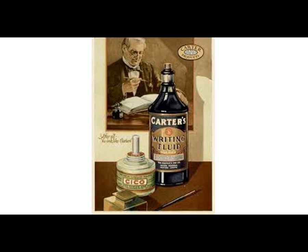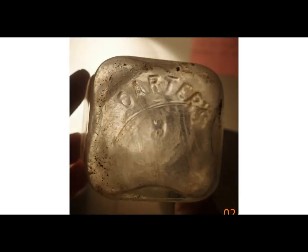But from what I could tell, they were all born in the 1820s or so, and most of the original members died in the 1890s. There's no telling if they stayed in the paper business or moved on to other things. I really don't know. My Carter's bottle is a coal black ink bottle.